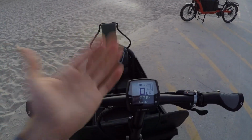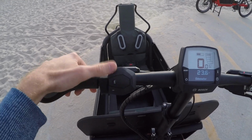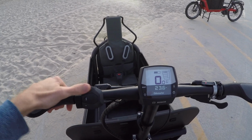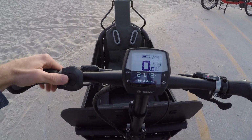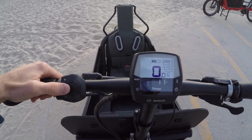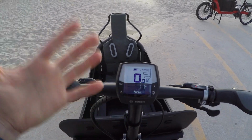But again, I really like the Intuvia. It's a great option. And this button right here, this I, is rubberized, where the plus and minus kind of click. So if I need more power, just keep clicking up. And if you want to change the readout, you just cycle through. We've got trip distance, clock, max speed, average speed, trip time, and range, which is really cool. It dynamically calculates based on the level of assist in your last mile of riding.